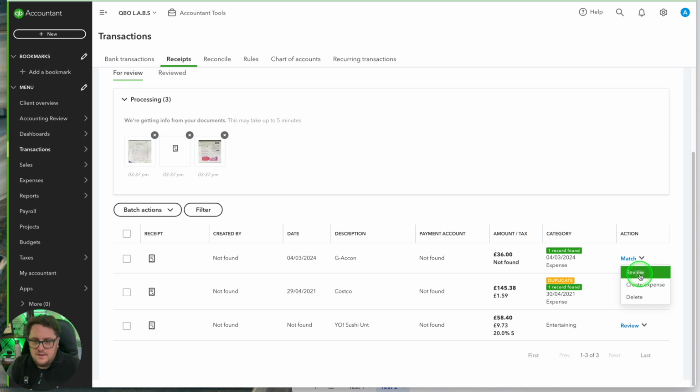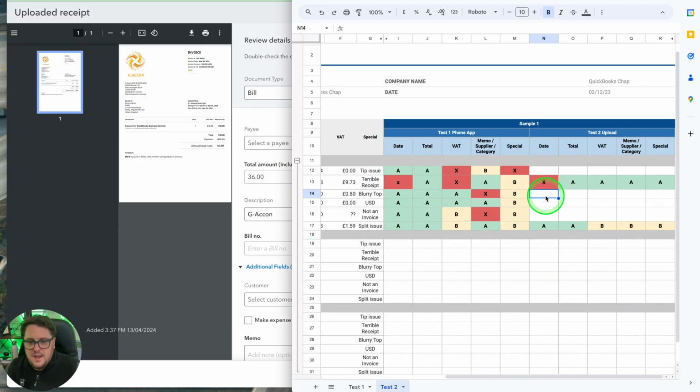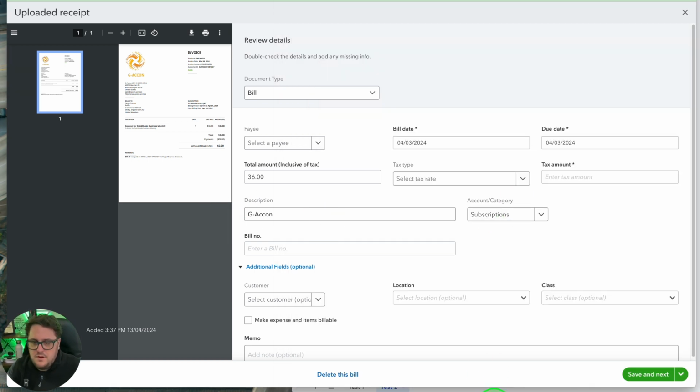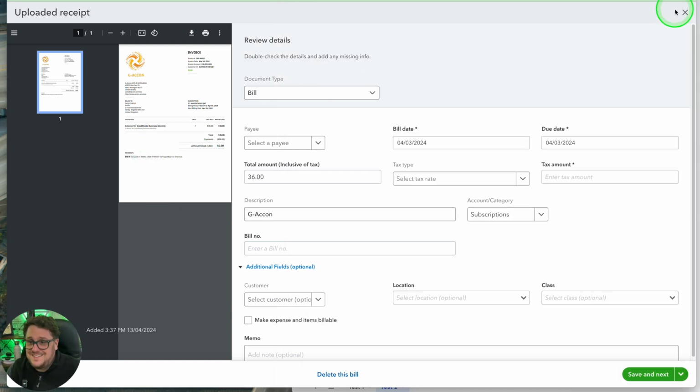All right, let's have a look at the Costco side of things then. So it was able to get the date absolutely spot on. It was able to get the amount spot on as well. VAT-wise, it has done it right. It's not claimed it, it's not been able to put it through. And its memo, supplier and everything spot on, receipt spot on. We'd kind of expect that. It's looking at exactly the same transaction. So it's good to see that one.